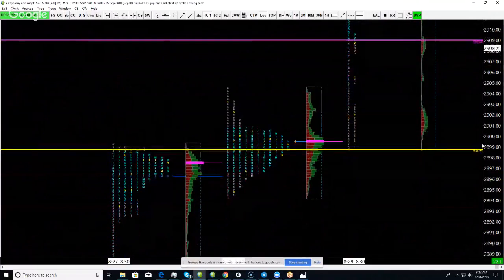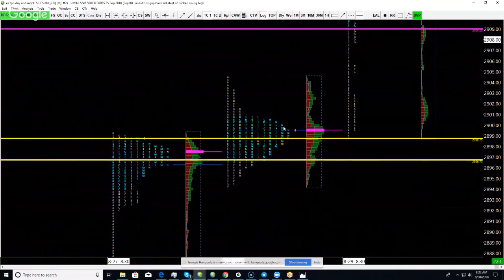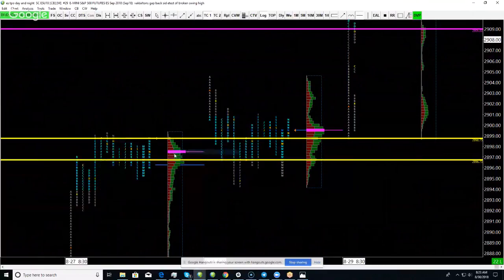The logical place for a response down here, there's really not an anomaly here, but this value area low down here at 28.9675, which served as support, if you look here, 2 days ago, right? And it served as resistance going back to the 27th, right?